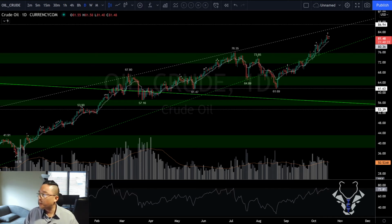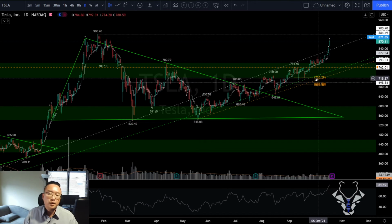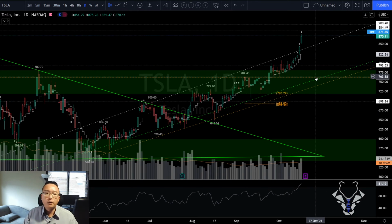Let's go over some tickers. Ideally, I wanted to go over more tickers today, but it looks like we're running out of time here. Let's get over the most important ones. What I'm going to be watching, the top watches going forward for the rest of the month, as long as the market participates. First one, Tesla.